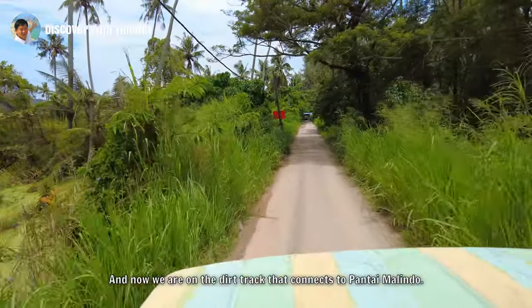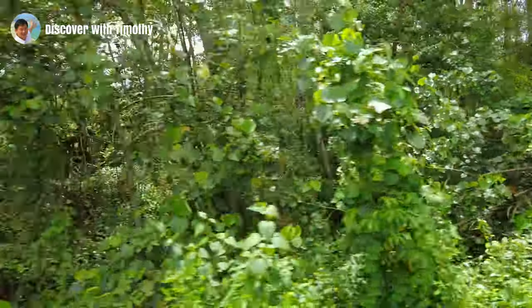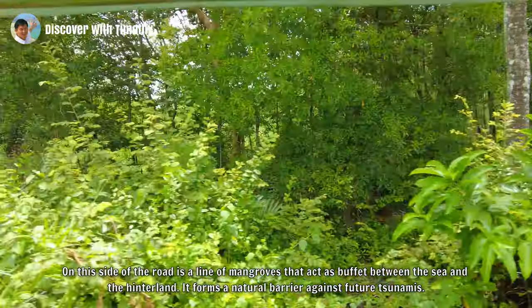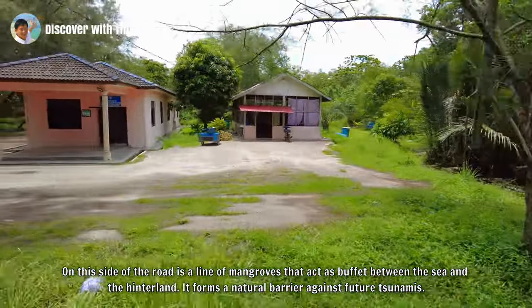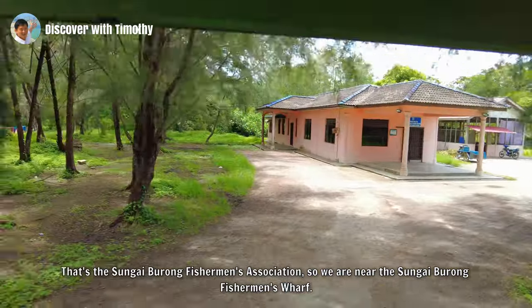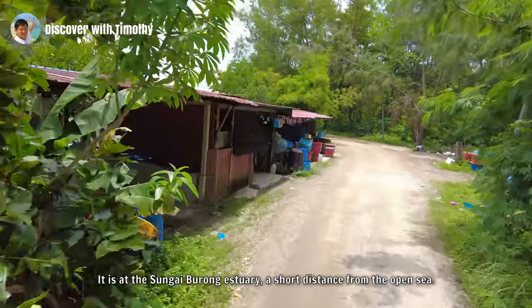And now we are on the dirt track that connects to Pantai Malindo. On this side of the road is a line of mangroves that act as buffer between the sea and the hinterland. It forms a natural barrier against future tsunamis. There's the Sungai Burong Fishermen's Association, so we are near the Sungai Burong Fishermen's Wharf. And here's the wharf. It is at the Sungai Burong estuary, a short distance from the open sea.